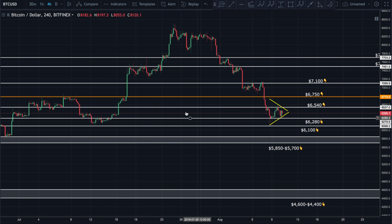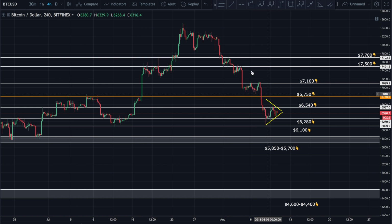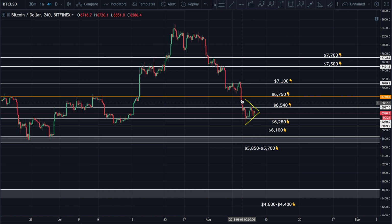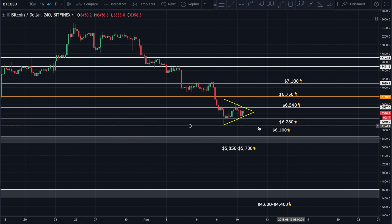We're looking at Bitcoin to the U.S. dollar, 4-hour chart on Bitfinex, guys. And we're still seeing a lot of weakness throughout the market. We're not seeing nearly the volume that we need to see to spark any kind of a lasting, sustainable bull run. But as of right now, guys, if we zoom in here, we can see the price came down, broke through, and hit about 6,100. The support down here bounced right back up, came back above 6280, which is also a relevant support.